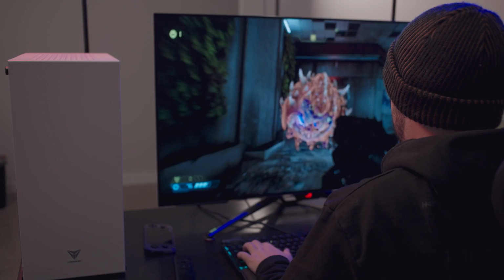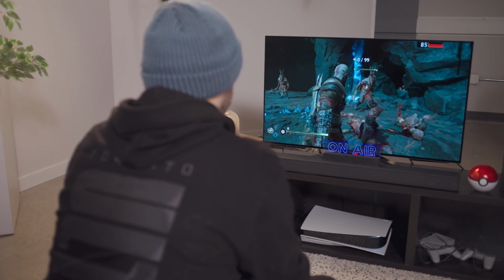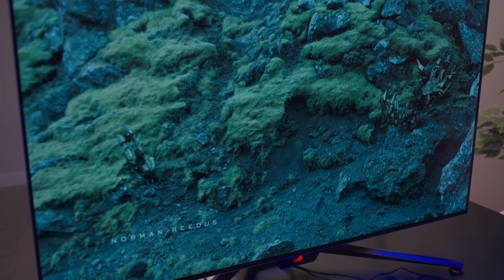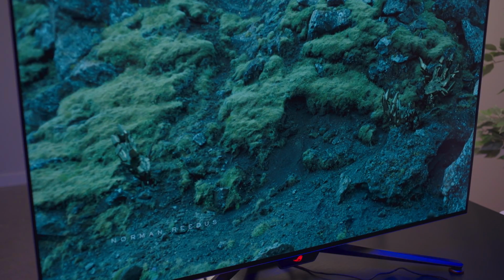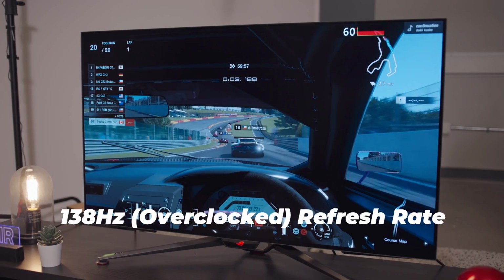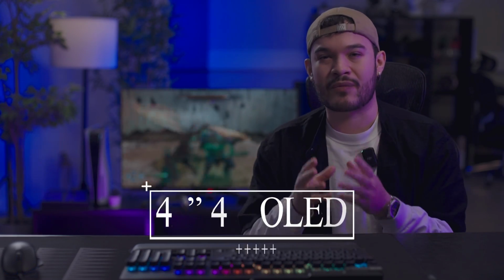No. Not that best of both worlds, but a world in which you can comfortably game and watch your favorite media from the comfort of your own desk or from the comfort of your very own living room. The ASUS ROG SWIFT PG42UQ is a premium gaming experience all within a 42-inch 4K OLED screen with an out-of-this-world 138Hz overclocked refresh rate at 0.1 millisecond G2G response time, all within a 4K resolution.